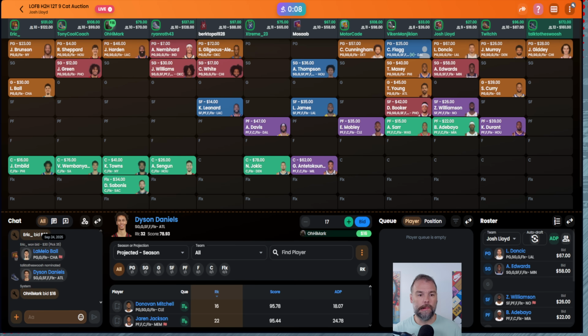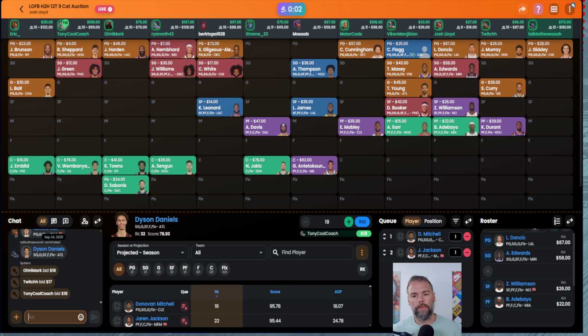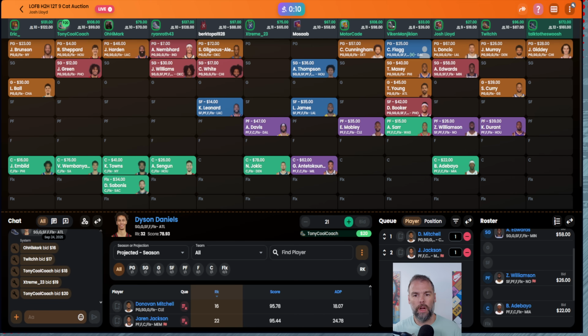Already at 18. Jalen Johnson or Donovan Mitchell gone yet? So Dyson's at $18. Okay. I got Bam for 22, which I'm happy with. I'm going to put Bam into my center position, put Zion into my power forward position, put Ant into my small forward. All right. Up to 20 on Dyson. Okay. I'm always happy to see extra money go.